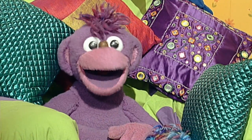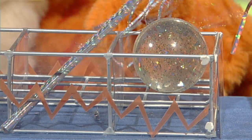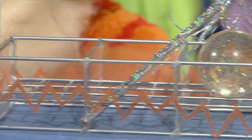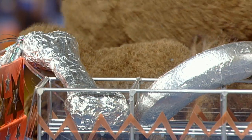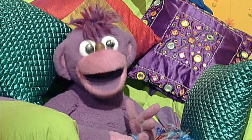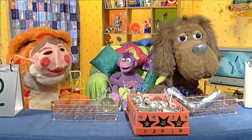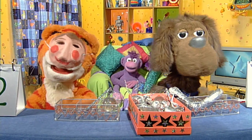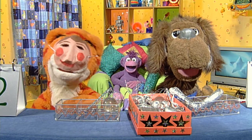So, shiny counting time! Well, I've got one, two, mister. Two! And I've got one, two. I've got two. Oh, very exciting here. Count your shinies and see how many you've got right. Count your shinies more and more. That's the way to find your score.